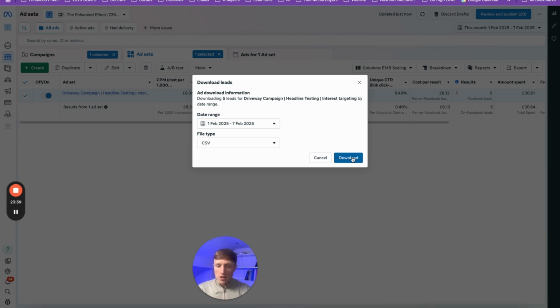So I'd maybe check this on a daily basis. We set up automations for our clients, so as soon as a lead comes through, they get a text message, but I don't want to go into too much detail about how we do that. I just wanted to show you how you can set up your own ad and generate your own results. So yeah, that is your ad live and ready to go.